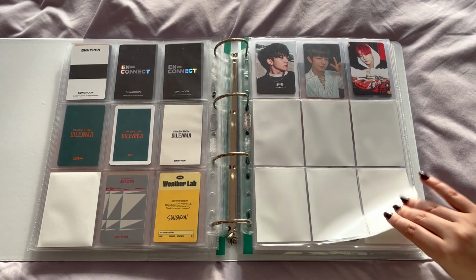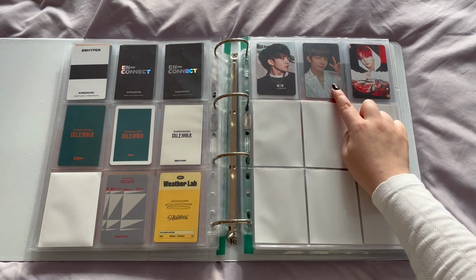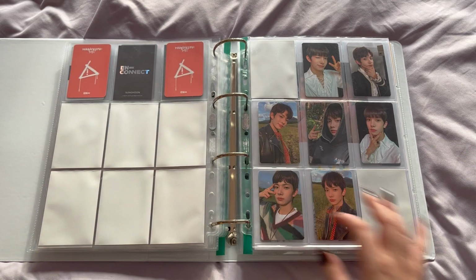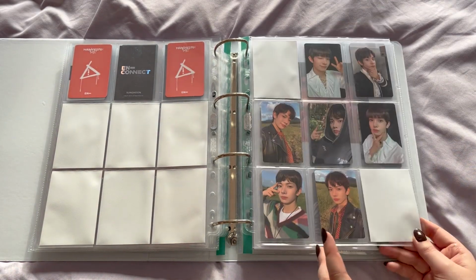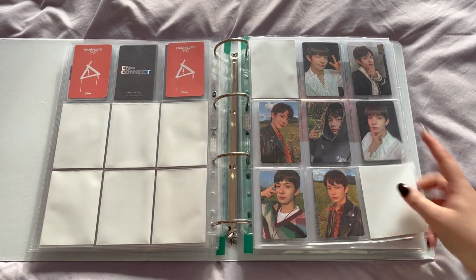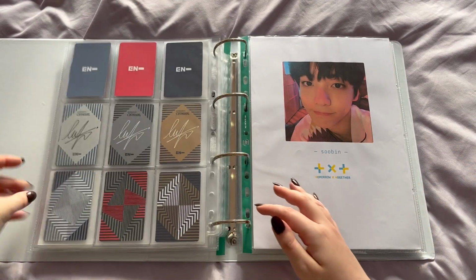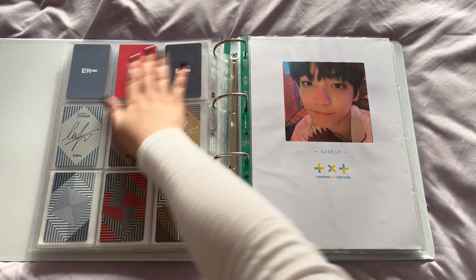And then I have the K-Town cards from the most recent comeback. I didn't get Sunghoon's, so I need to just get it because no one's trading. And then, like I mentioned before, I did used to collect Haesung, so I kept 2 sets. I kept his Border Day 1 with the Weverse in the middle, and then his Border Carnival sets, because they were nearly complete or completed when I decided to drop him. I kept them because I just love them.